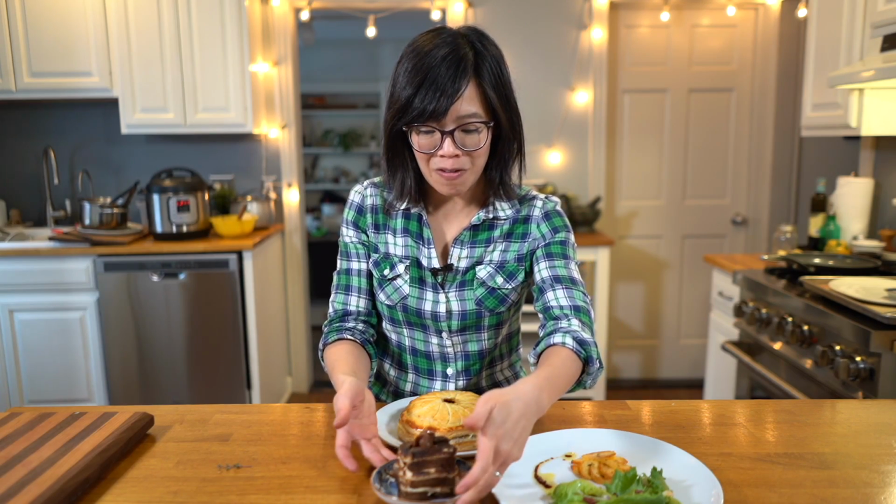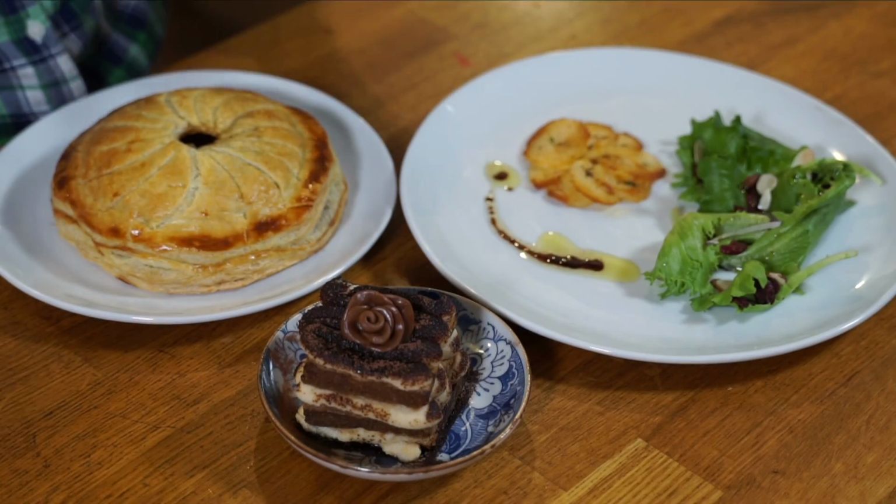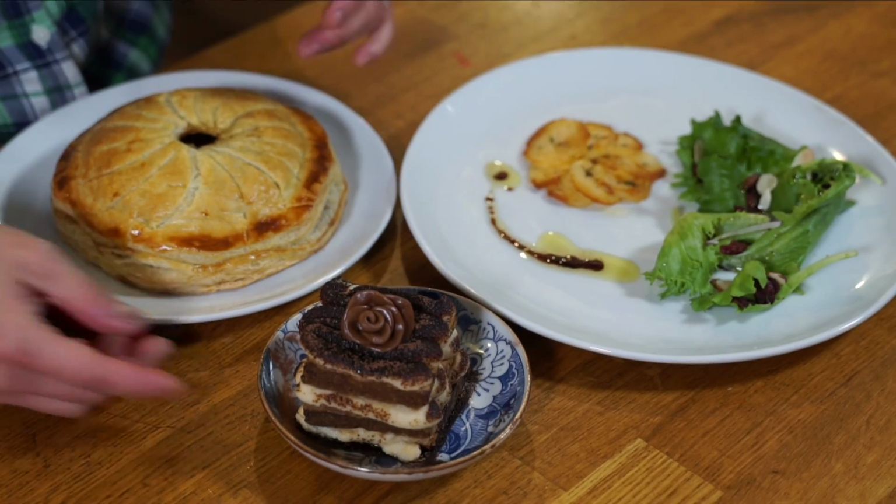All right, now it's time to eat this meal. This is the fancy MRE. We made a beef sirloin PTVA with puff pastry. I made a little potato galette. I made a vinaigrette and a little salad, and I made a little tiramisu for dessert.